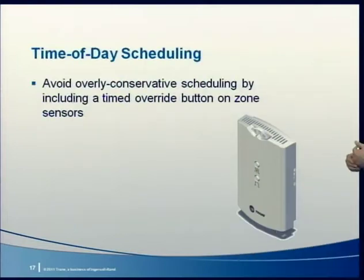So here's a few simple solutions that can minimize comfort complaints and avoid wasting energy. First, use aggressive rather than conservative scheduling and equip zone temperature sensors with timed override buttons. If a person wants to use a space when it hasn't been scheduled as occupied, they simply press the override button and the automation system switches that zone into the occupied mode. This returns the temperature to the occupied set point and delivers ventilation air to that zone. Typically, the zone automatically returns to the unoccupied mode after a certain period of time, 2 or 3 hours, for example.